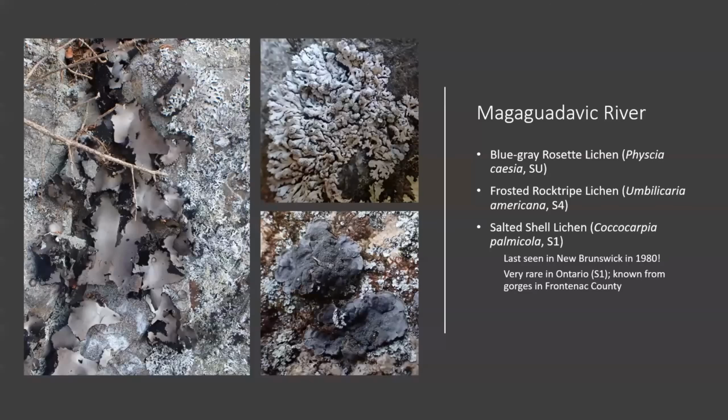This is also one that's very rare in Ontario, also extremely rare, S1. And it's actually known from gorges in Frontenac County. So that's one for folks to keep an eye out for. That's an excellent record to see, and one that you can identify quite easily.